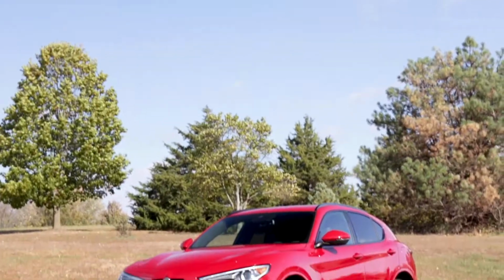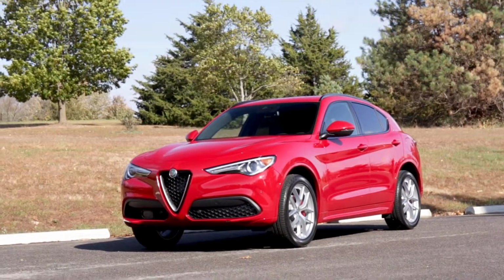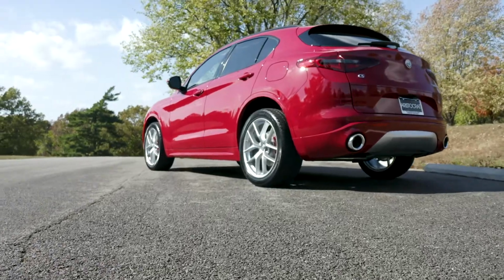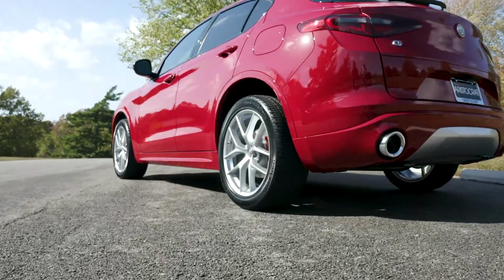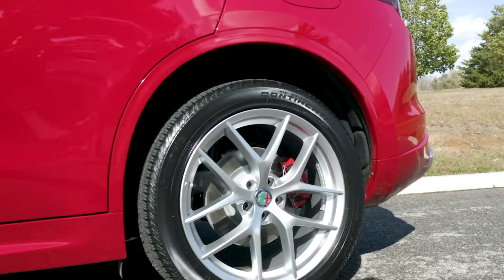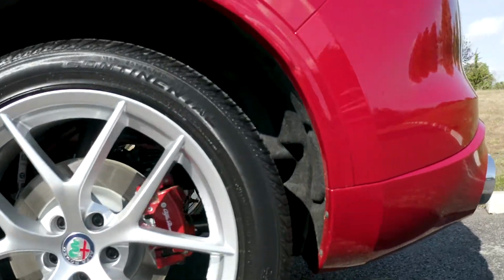On behalf of Aristocrat Motors, I'd like to present the new 2020 Alfa Romeo Stelvio. Immediately you will notice the curves and eye-catching edges of the Stelvio. With best-in-class horsepower and a perfect 50-50 weight distribution, the Stelvio stands out the most.